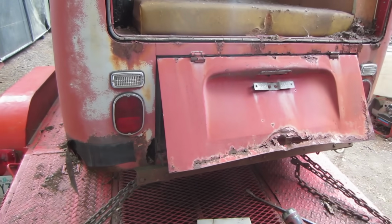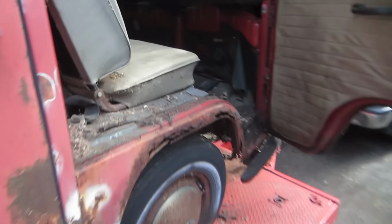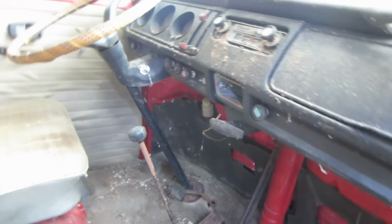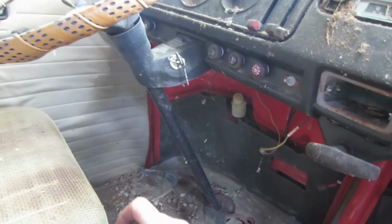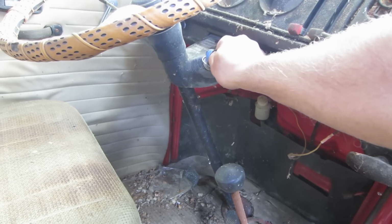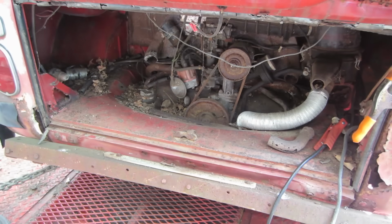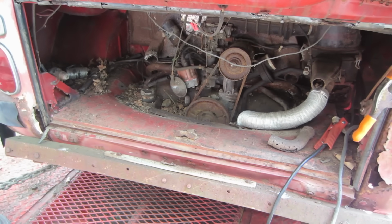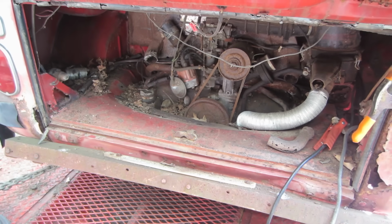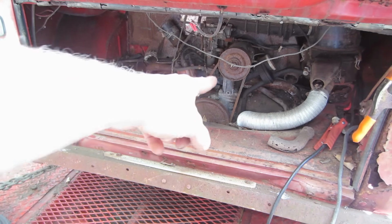Alright. Wait, see if we put a battery in, see if she starts. Got a jumper pack hooked to the leads. Let's see if anything does anything. Yeah, the hazards are on. Hey, let's go crank. Anybody go running? Alright, well I'm gonna go put a mask on, and we're gonna blow a bunch of that crap out of the way.